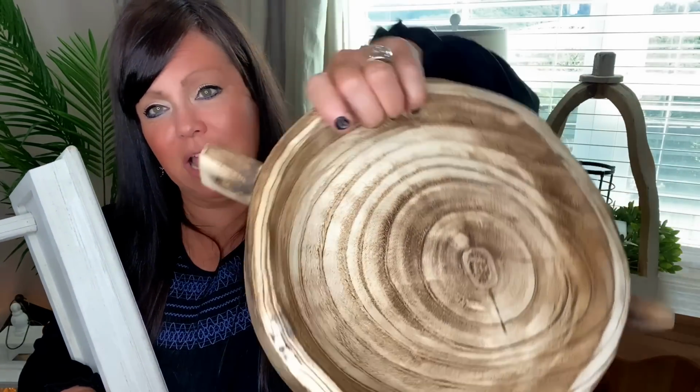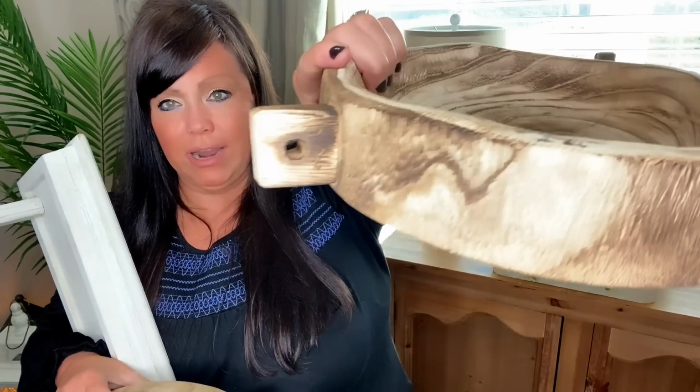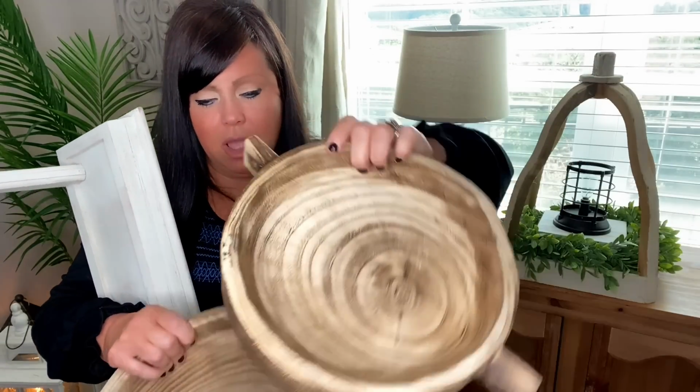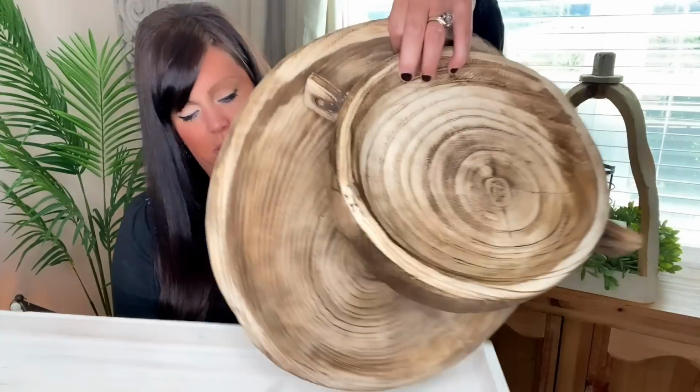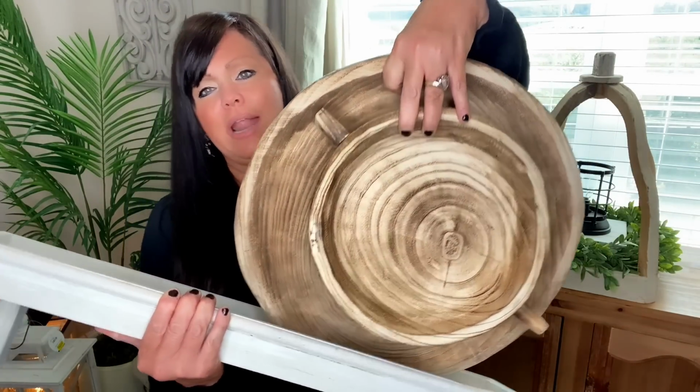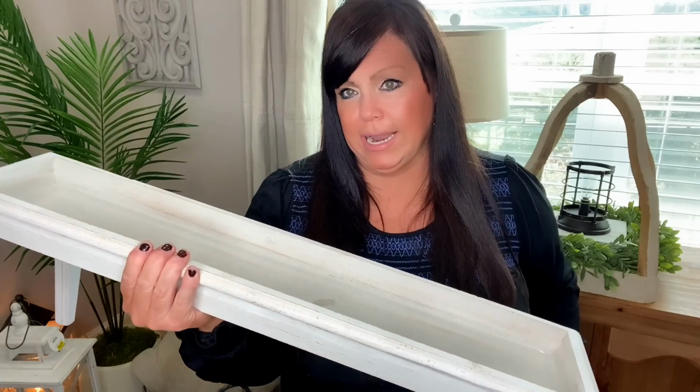Isn't that cute? I loved the handles on it. So I kind of want to do something like, so hard to show you. I want to have two of them like this, maybe a fall arrangement on the other side with something kind of spilling over the edge that's fall related. So yeah, we'll see what I do next week. These are heavy.